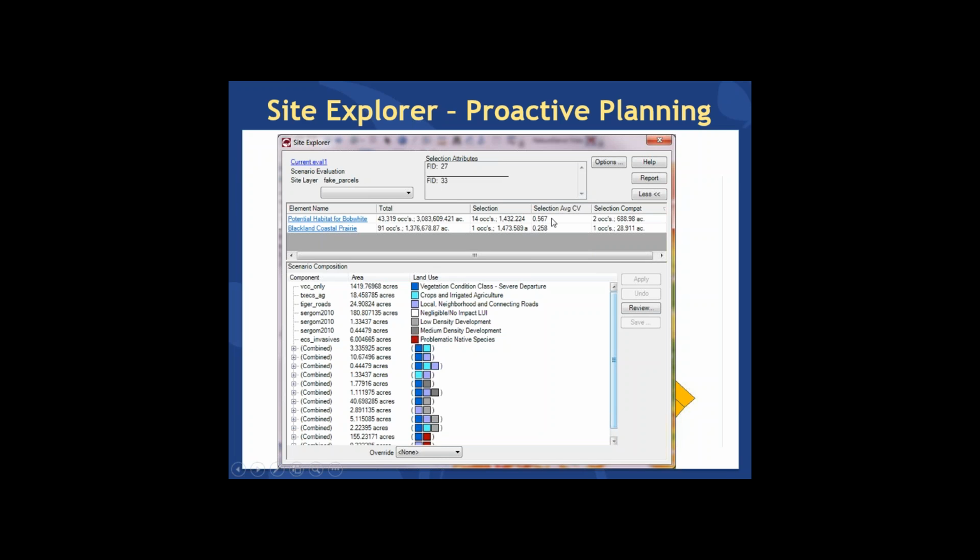And then if we look at the average condition, it's a lot better. So for potential bobwhite, it's 0.56. So that's just under our threshold. It's still not great for blackland coastal prairie, but we see that we have almost 700 acres of currently compatible land within these two sites for the potential habitat for bobwhite.